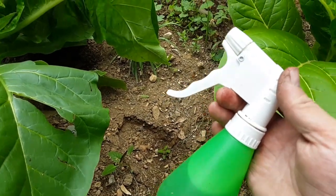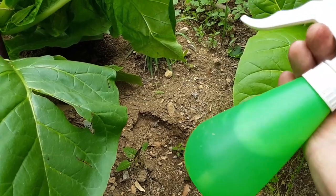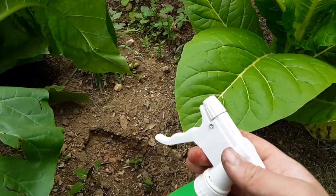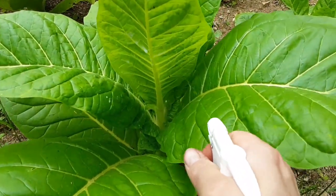I would say it's roundabout 1 to 2 tablespoons per gallon, maybe 3 tablespoons if they're really thick and you want to get rid of them quick. And that works great for killing aphids. You'll just find where they're at and just spray them down.